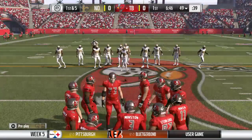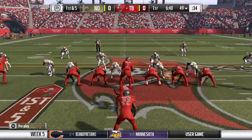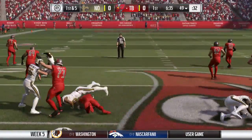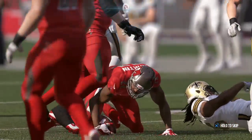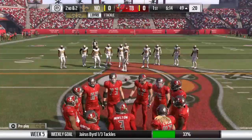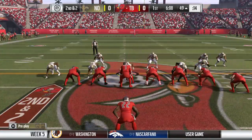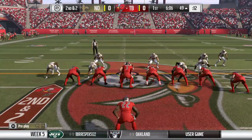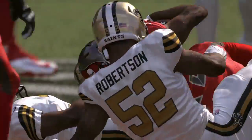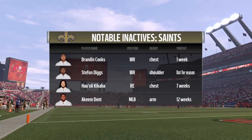So following the penalty, now 1st and 5. Following the penalty, Martin. And he might have got this across midfield, not by much. They'll mark it down at the 49. It's a gain of 3, and it sets him up with 2nd and just 2 yards to go. On 2nd down, Martin. And he is swallowed up right at the line of scrimmage. He got maybe a half yard at most, but officially they'll be left with a 3rd and 2.